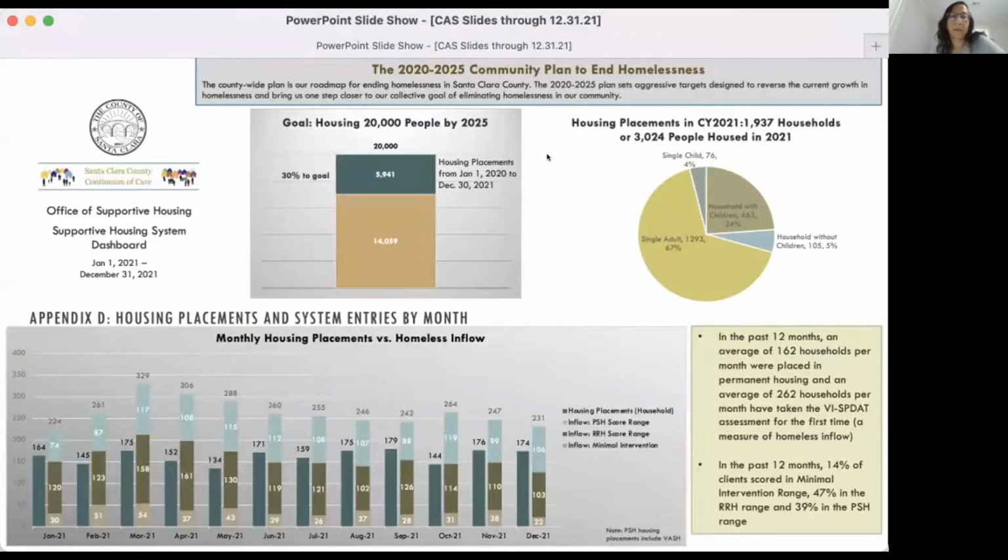Okay, so here we see a few charts that show some parts of our community plan to end homelessness. One of our goals is to house 20,000 people by 2025, and our starting point is January 1st, 2020. So far we have housed 5,941 people, including adults and children, since January 1st, 2020. So basically over 2 years, and we are 30% of the way to our goal.